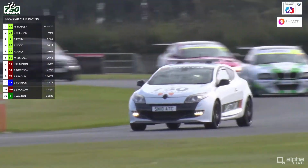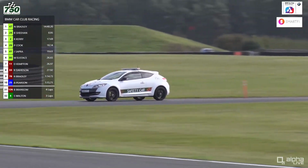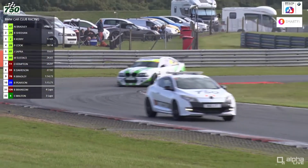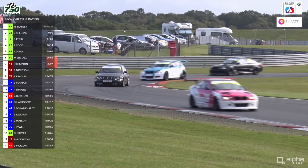The lights out? Well, I'm not sure that they were ever on. Oh, no, they are on. They're flashing on the rear. From the angle that we could see, it doesn't look like they're on. But the drivers behind will see that safety car lights are on. Safety car will stay out.